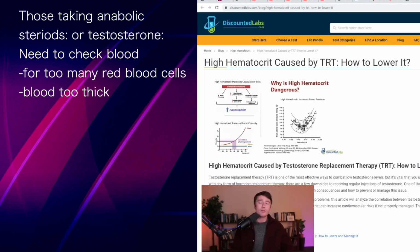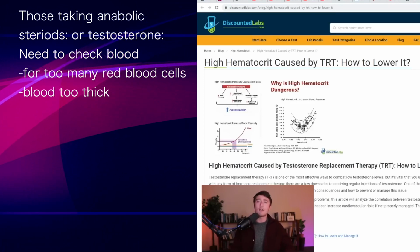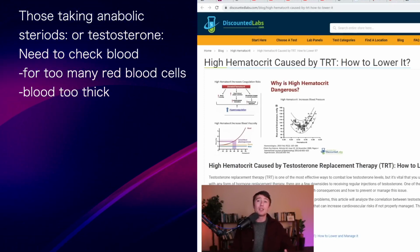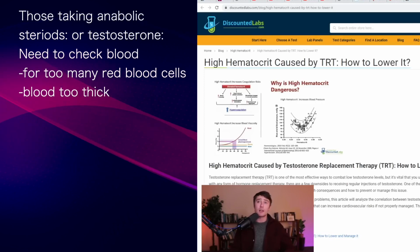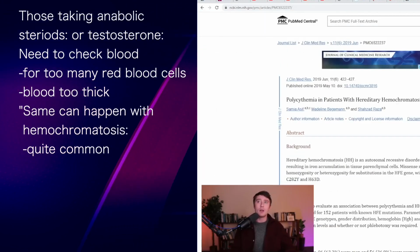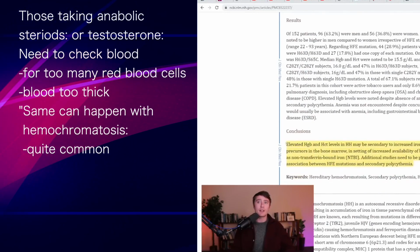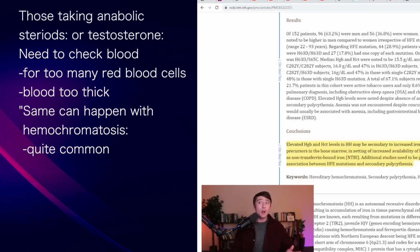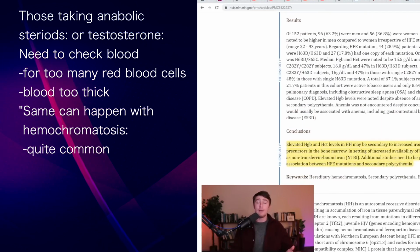And so this is one of the reasons why people who do take anabolic steroids or testosterone generally need to measure their blood parameters, because they can develop too many red blood cells. The blood can get too thick. Well, the same thing can happen with hemochromatosis. In fact, elevated hemoglobin and elevated hematocrit are quite common in people who have hemochromatosis.